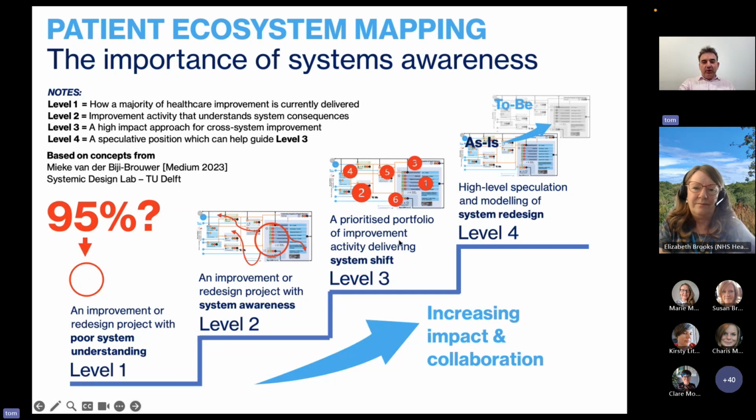Level 3, though, is probably where healthcare needs to be, and that's system shifting. You're not really going to get the transformation healthcare needs without taking a system shifting approach. That means you need a prioritized portfolio of improvement activity across a system. You have to understand what the system actually looks like, how it performs, how it works. And then very strategically, you make a series of interventions, which are scheduled and programmed in order to shift the system on.